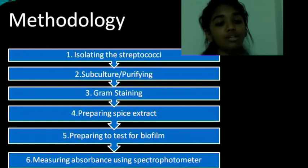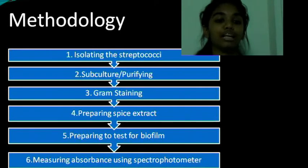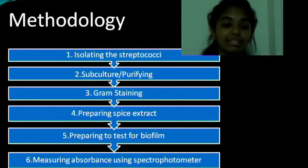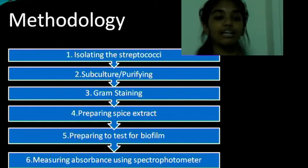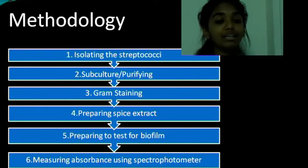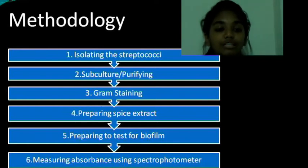After 72 hours, the contents were emptied and crystal violet and ethanol was added to the tubes to stain the biofilm. They were also placed on a roller so that the whole tube can be stained properly. They were then left to air dry in the 37 degrees Celsius incubator overnight. Finally, the absorbance for each tube is measured using the UV spectrophotometer at 595 wavelengths.